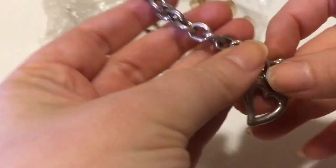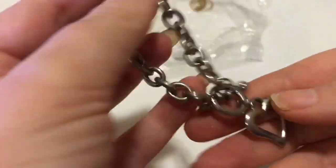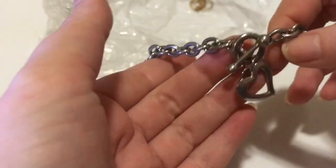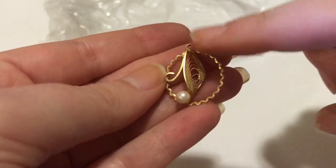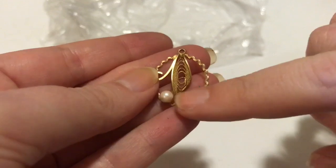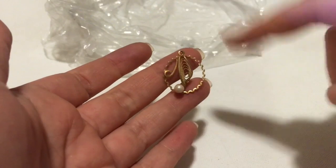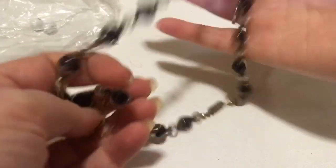Then there is just this heart. I don't see any markings. I don't think it's silver or anything like that. But it's a cute bracelet. It's a pendant, filigree. I don't know if this is a real pearl or not. And it's a little older, definitely vintage. Again, this is definitely worth it.